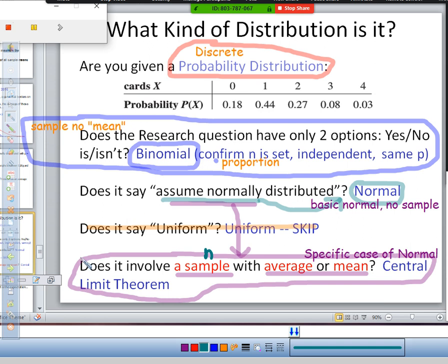If it's not a sample at all, because the ones circled in blue and purple are samples, then it would be either normal or uniform. If it says normally distributed, it's normal. If it says uniform, then it's uniform, but again, we're not going to have those. The easiest way to tell if there's a sample is you'll have a sample size n. That's the easiest way. And if it doesn't, and it says normal, then it's just the basic normal one that we've been going through. Okay, do you guys have some questions?